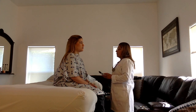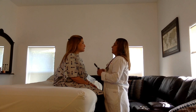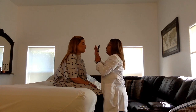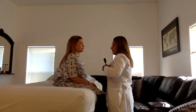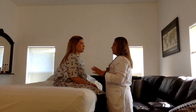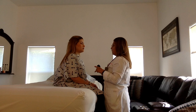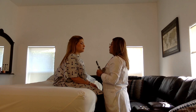Now I'm going to use the ophthalmoscope to check for the red reflex and to check inside your eyes. Let me check the other one. Perfect. I see your optic disc is physiologic, cup to disc 2 to 1. There is no swelling or papilledema noted. There are no lesions noted in the retina. Arteries are smaller and brighter than veins, with no crossing noted.